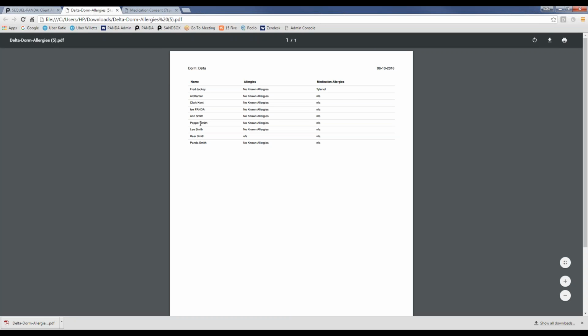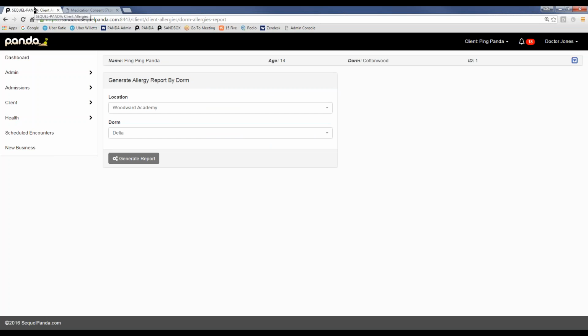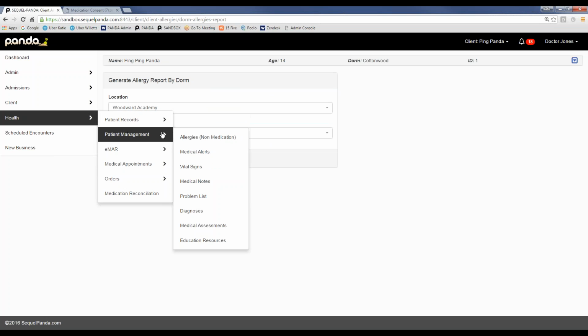It's going to give you the name of the patient, their non-medication allergies, or any medication allergies that they may have. It's also going to give you the name of the dorm, and the date that it was printed. So it's totally up to you guys if you use that, but please just note that it is available if you need it.